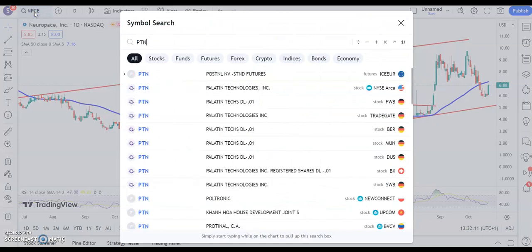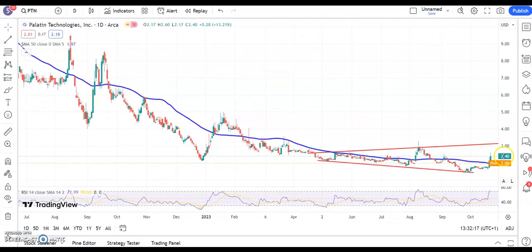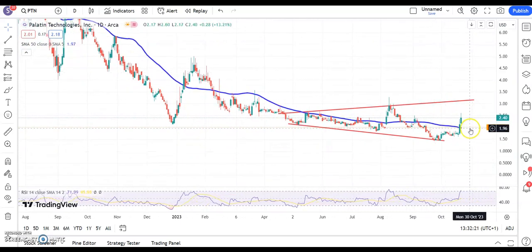Next situation is coming up and is worth a look, and we've had quite a few looks at this already. Got the situation at Palatin Technologies. Here you can see that we've got a broadening triangle base, and that's been in place since April, above the 50-day line, up $2, looking for up to $3.20 by the end of next month. What looks like a reasonably straightforward turnaround situation.